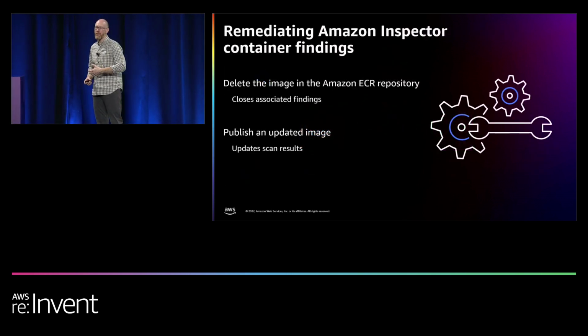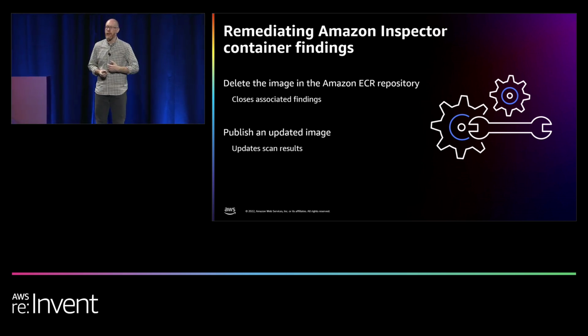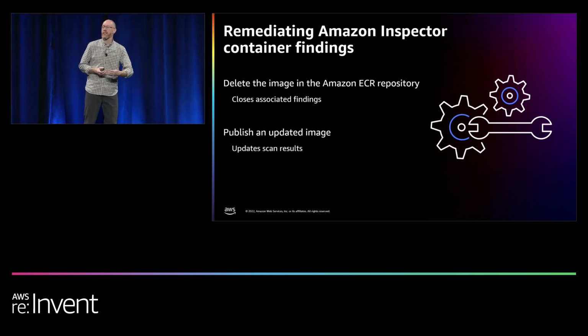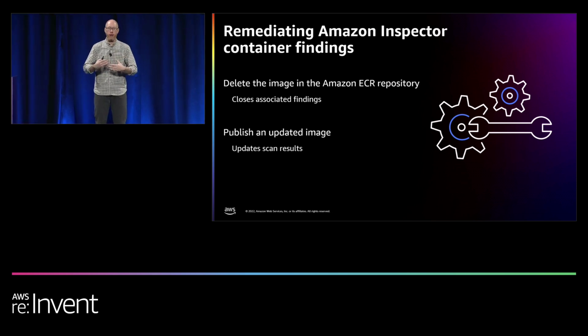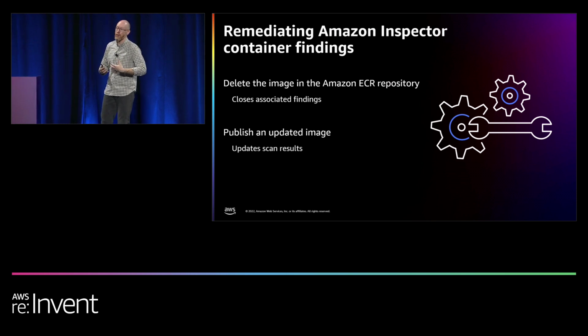Now, when it comes to remediation, we've talked about how ultimately you need to go in and update, patch the software that's part of your particular Docker configuration, and rebuild and redeploy that particular container image. Now, if you delete the container image from ECR as part of that remediation, Inspector will immediately close those findings so that you're not looking at them as still being active because that container image no longer exists. And then when you publish an updated image, Inspector will rescan that container image that you've updated.